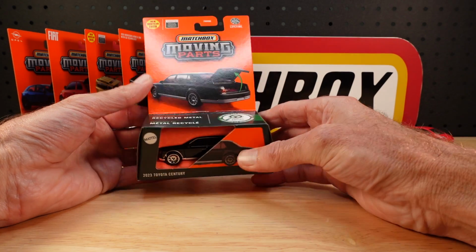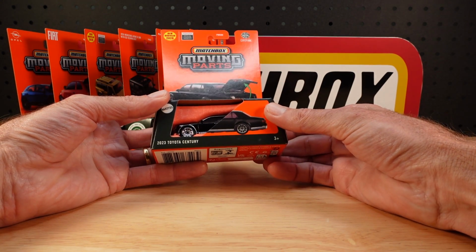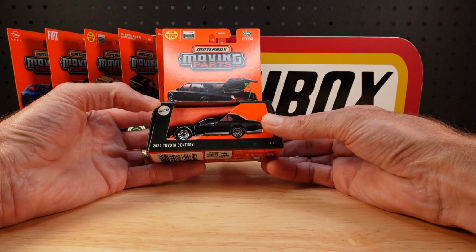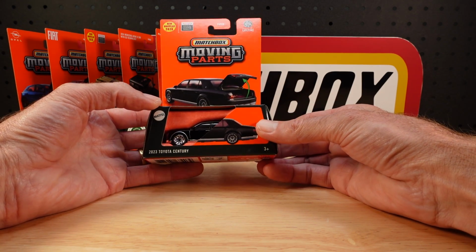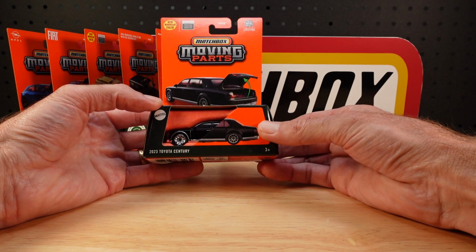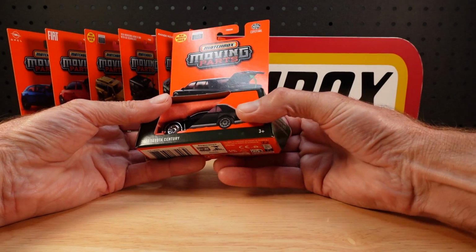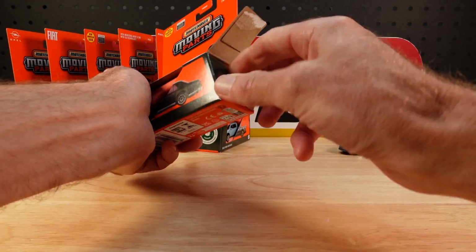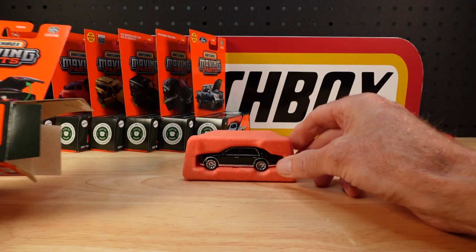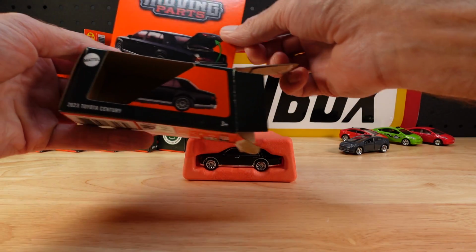4 of 50. It's the 2023 Toyota Century. Do you get these in your area? I don't. I think it's just a Japanese thing. And I've been to Japan and I saw them. I wondered what the hell it was. They look very posh because Japanese people take great pride in everything they own. It's stereotyping, obviously, but they do.